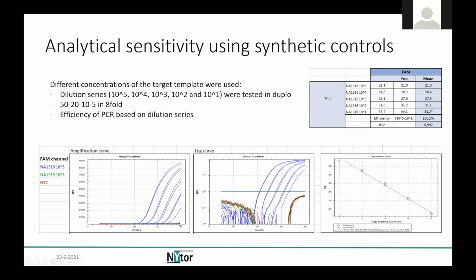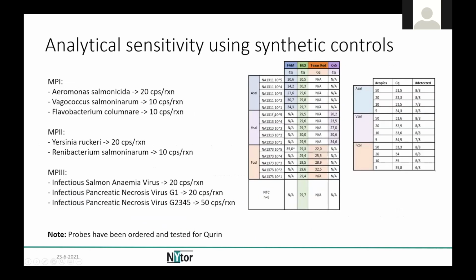So we expanded this dilution series with a lower limit of detection assay experiment in which we tested not only the dilution series again, but also multiple copies of 50, 20, 10, and 5 copies per reaction. I've summarized the sensitivity for all the different targets. So it was between 10 copies and 50 copies per reaction. This is all based on our synthetic controls. All these multiplexes seem very sensitive. And with this information, we've also designed the probes for curing.